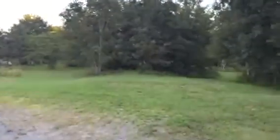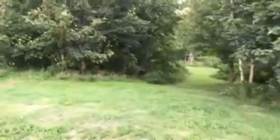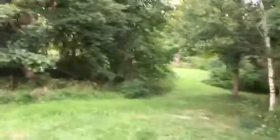I'm just going to take you for a little walk through the property. It's quite spacious, and it's got a beautiful grassy yard. Just going to take a walk down to the back of the property so you can see how great this place is.